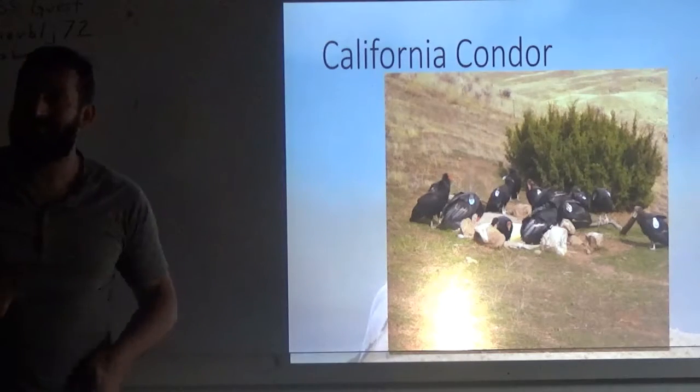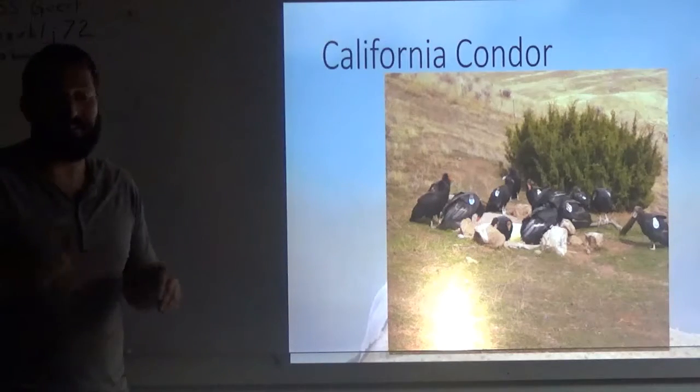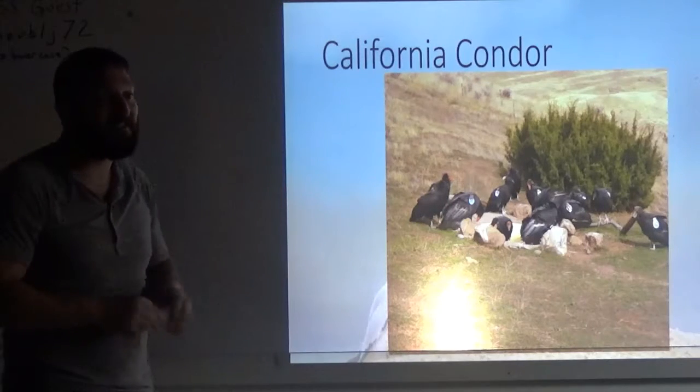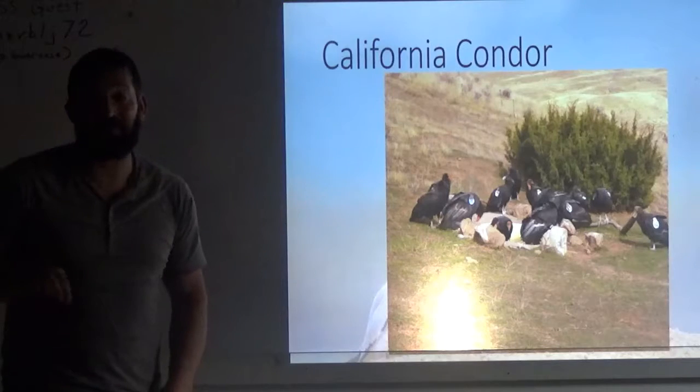So people hunt deer, hunt elk, whatever there is out west to hunt. They clean out the entrails, leave the guts. Condors come around, eat the guts. There's a lead fragment in there. They get lead poisoning and they die. So that is 90% of the issue with the condor population.